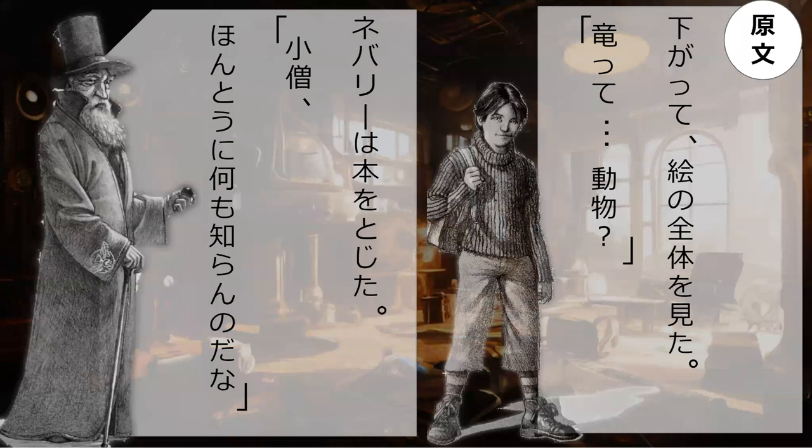I step back and I see the entire picture. Dragon. Is that an animal? Perfect.